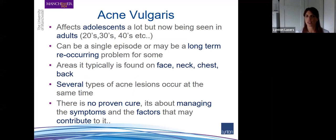Just saying here that we always associate acne with adolescence. We always think of it as a teenage problem, where you go through it as a teenager, you come out of it and you won't have acne again. Unfortunately, that often isn't the case. In fact, we are seeing more and more adult acne. And when we say adult, we don't mean 18 and 19, we mean people in their 30s and people in their 40s. I am 37 and I have personally battled acne since I was about 14.